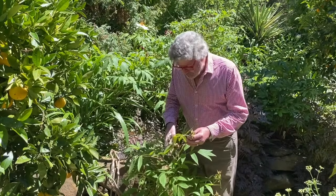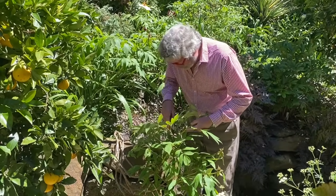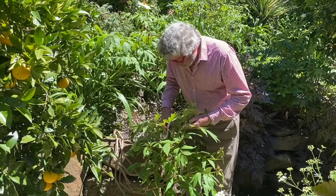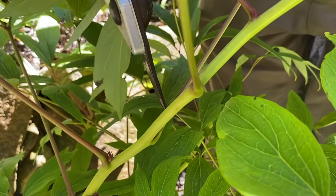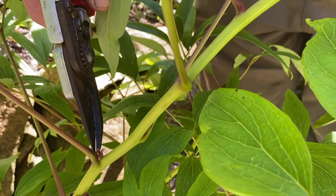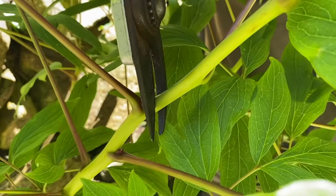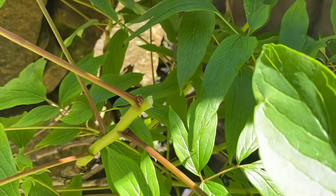Now, where do you prune to? What you need to do is go down the stem and look in the axils of the leaves. And you'll go down until you find an axil where in fact there is a growth bud. So in the case of this one here, it's 1, 2, 3, 4, 5, the 5th leaf down has a nice active bud in it. And you prune to there because all these other leaves are in fact blind.